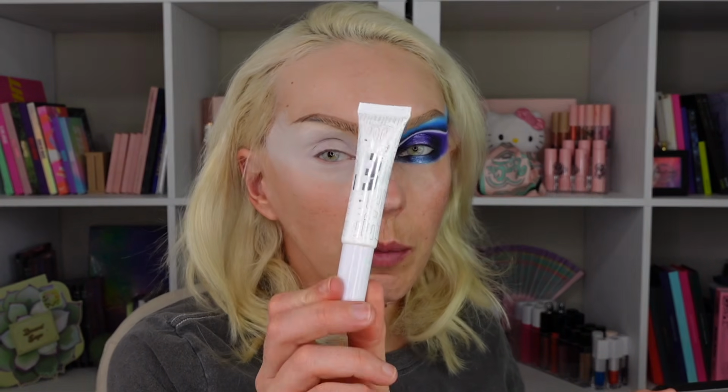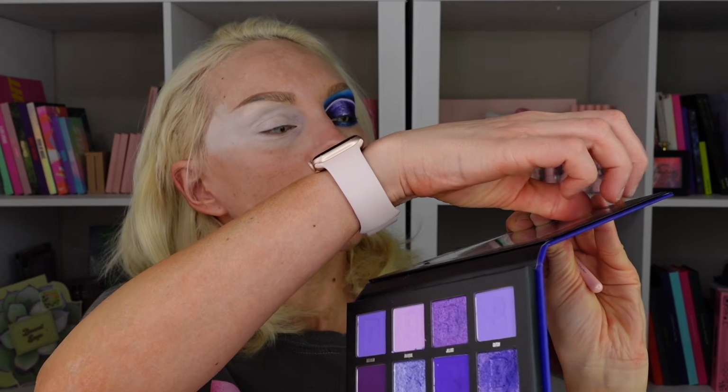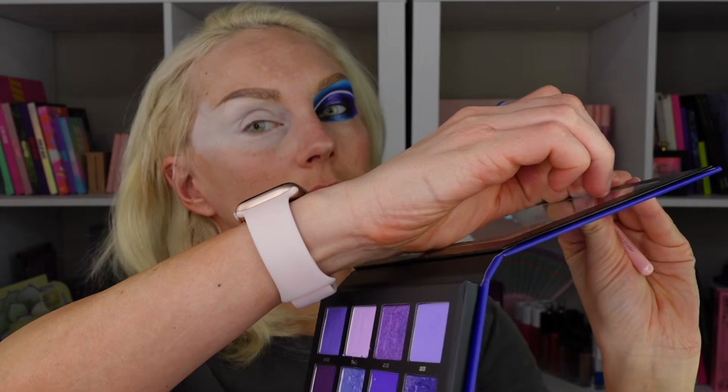So I've got the Beauty Bay white primer on because, you know, Beauty Bay was Beauty Bay. Besides, I've been loving the white. I always love the white, and Beauty Bay is a really good eye primer. So about to use this beauty, and of course I want to remove the sticker. Very satisfying every time. So we're going to go into Hex, then I'm going to go into Denim and Cerulean and Mist. So that's going to be the blue part here, and then the purple is going to be under.